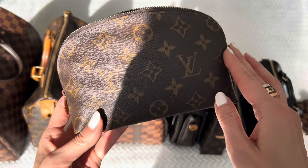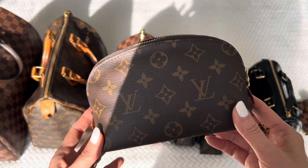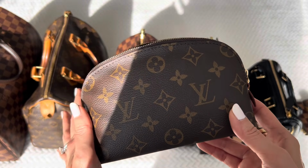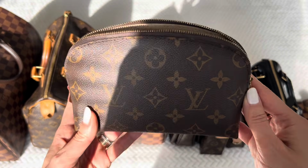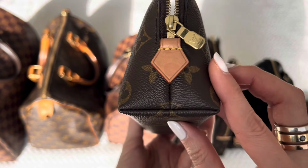I also had bought the GM size, which is the larger, same exact silhouette, because I thought it was so pretty. But as soon as I bought it and tried to put some items in, I realized even though it is significantly larger on the outside, the interior capacity is also very limited. So I wound up not keeping that. There's nothing wrong with it, and it's holding up really well.